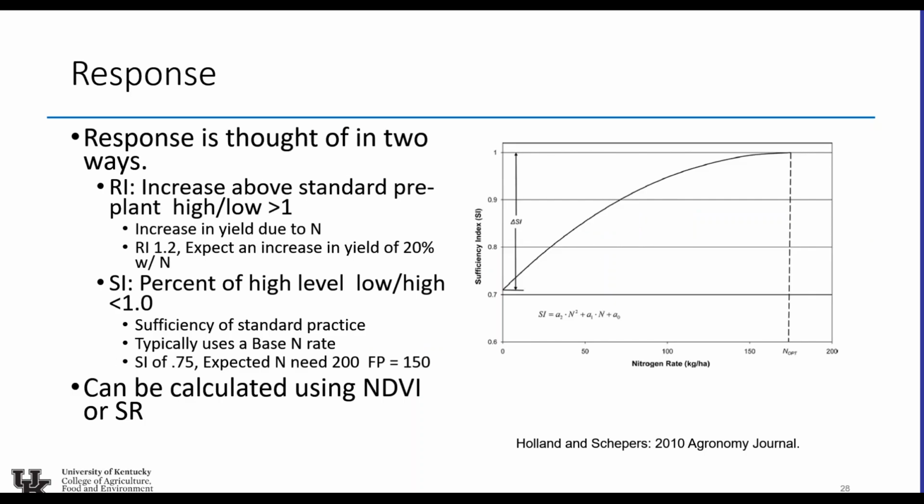So response is thought of in two ways. The response index is the increase above a standard pre-plant, so it's going to be greater than 1. It's called a response index, and what you have is a reference strip, and then that has high nitrogen applied at planting, and then the rest of the field. And that reference strip, if it's above the rest of the field, your response index is going to be greater than 1. So if you have a response index of 1.2, you expect an increase in yield of 20% with nitrogen.